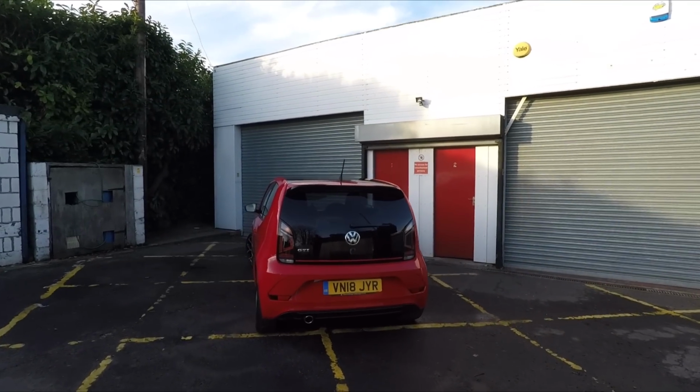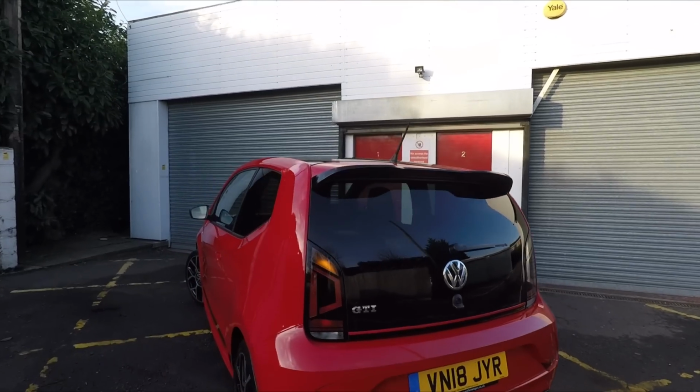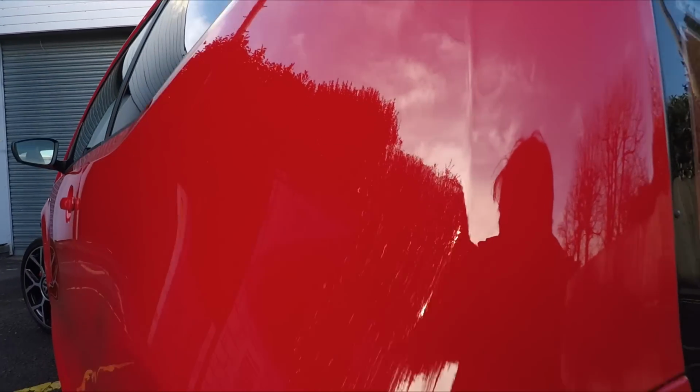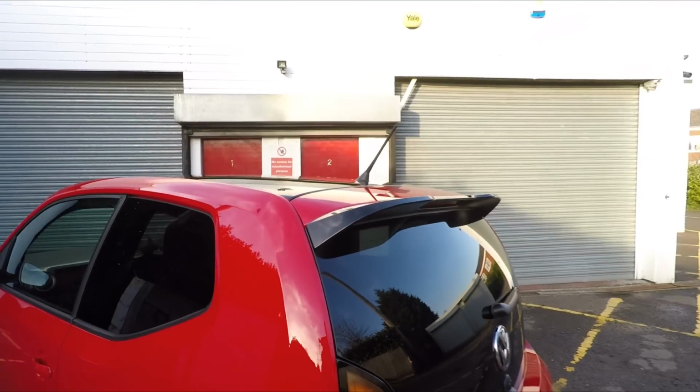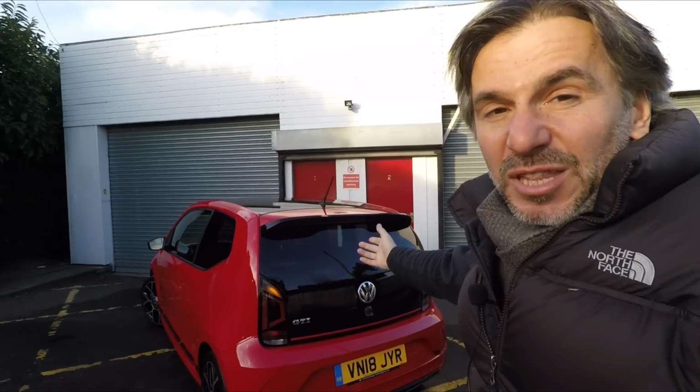Okay guys, let's start off with the first thing I dislike about my Volkswagen Up GTI. Now credit where credit's due, the quality of paint and panels on the Up is superb. There is nothing wrong with the quality of the pressings. They're all perfectly flat and true, and no waviness at all. It's absolutely gorgeous. You'd never know it was the cheapest car in the range. It's as good as any Golf I've ever seen.